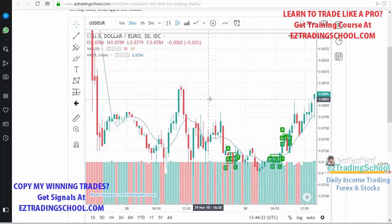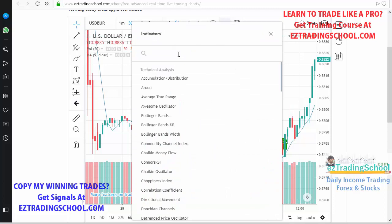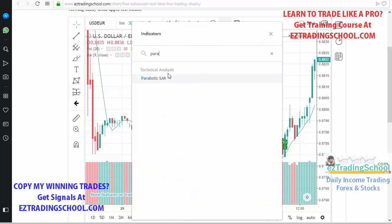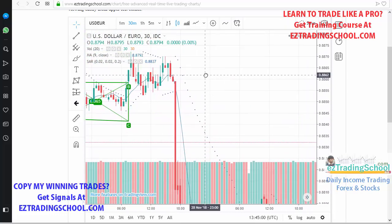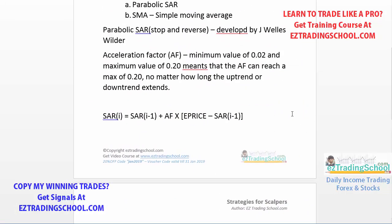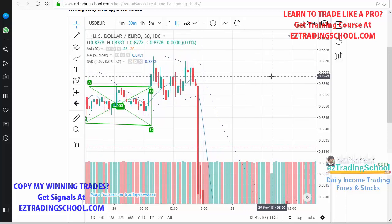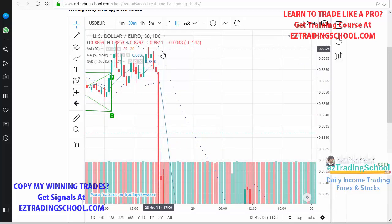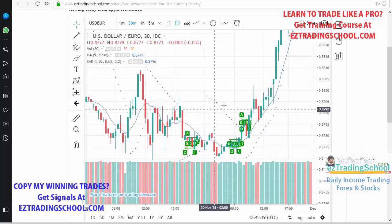Now when we look at this chart, we can also add the indicator for the parabolic SAR. So once again, we will go to our indicator chart and type in para, and now it's going to show you the parabolic SAR, stop and reverse, and you will see a bunch of dots over here, and this is the calculation. So when we looked at this formula here, you wouldn't have to sit there and calculate all this. You can simply turn this indicator on your chart, and that way you can use that to predict which way the price is moving.